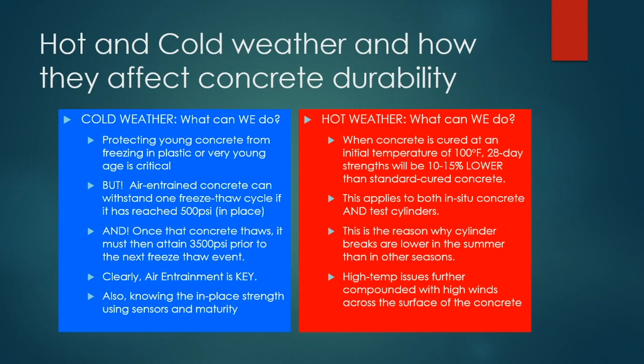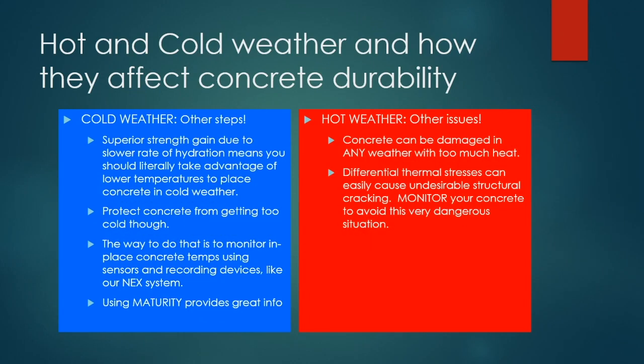There are other high temperature issues that are further compounded with high winds across the surface of that concrete that can lead to excessive moisture loss. So with cold weather, you can actually experience a higher strength gain due to the slower rate of cement hydration. And this means that you should literally, if you can, take advantage of the lower temperatures to place concrete in cold weather. And this message goes out to all the people who are south of the Mason-Dixon line who essentially stop pouring concrete when it gets to be 40 degrees. To be honest with you, that's the perfect time to pour concrete.